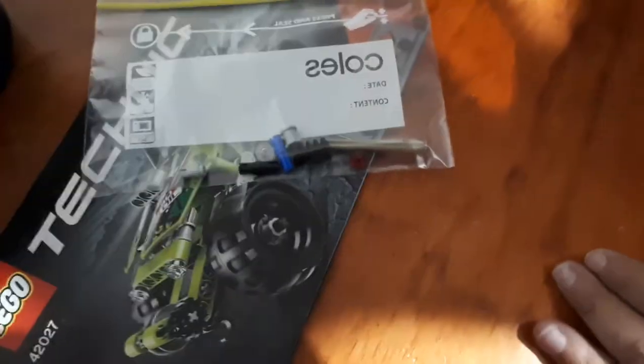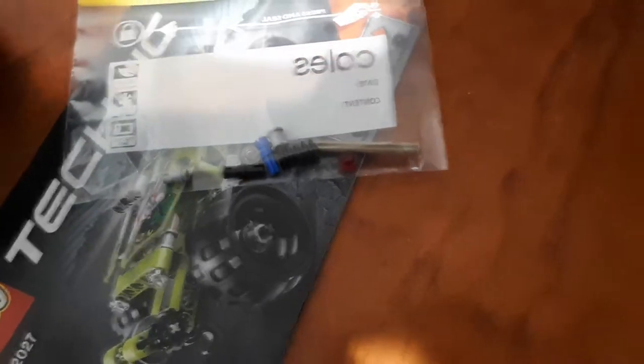Yeah. So now, coming from the place that we also found this Lego Technic box. Now, we got the Lego Technic box. Is that brand new or something? We got the book. And we got a Coles bag with a few spare pieces. So that was another place.